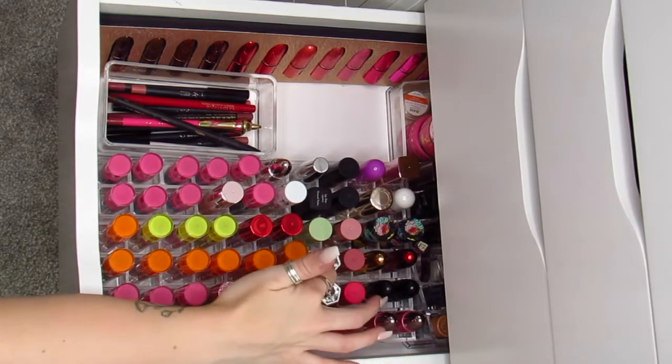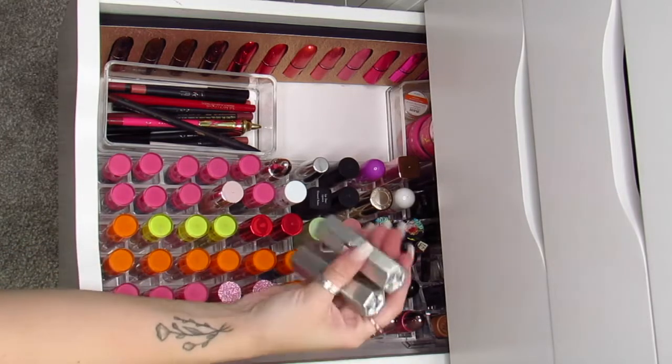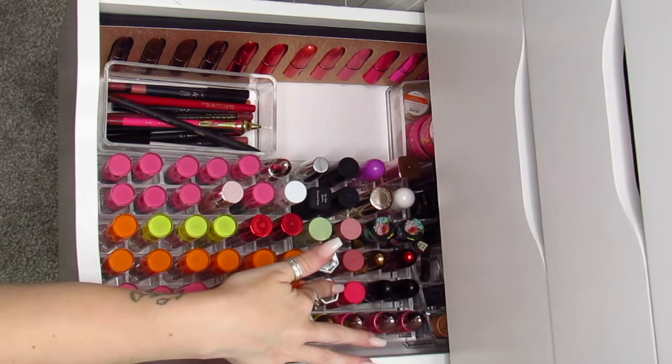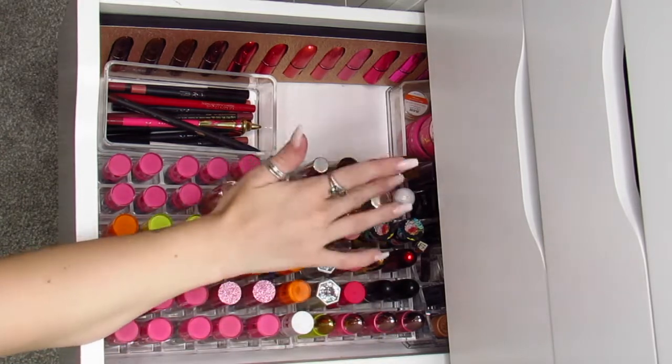We have some of the very controversial Jaclyn Hill lipsticks. I don't actually use these ever because you know why, but the packaging is just too good to get rid of, so those kind of sit there untouched, but they're nice to look at. We have some Pixie Beauty, we have some MAC.